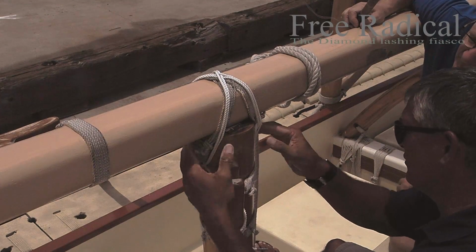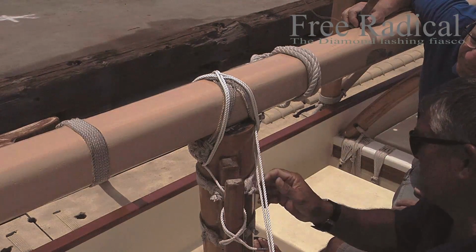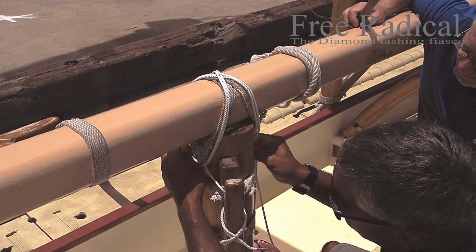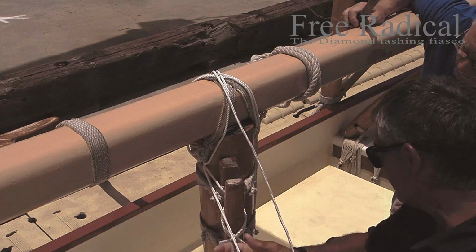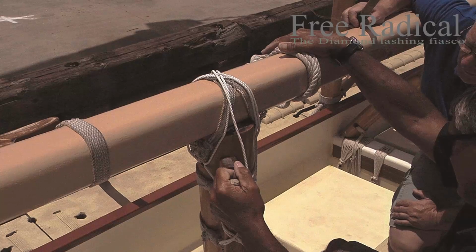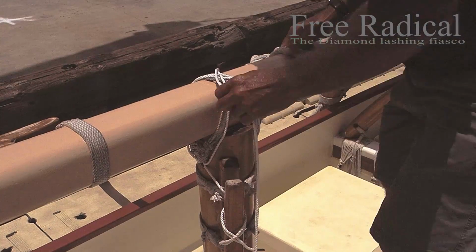And so it does a couple of things. It does three things, right? It tightens the line. It protects the line, the lashing. So it's actually protecting it as well. So it protects it and tightens it.